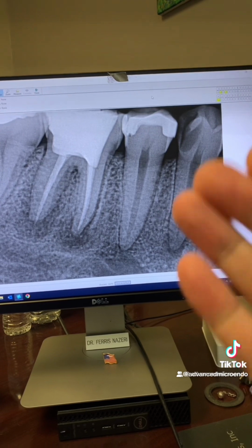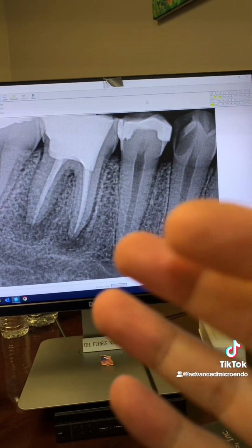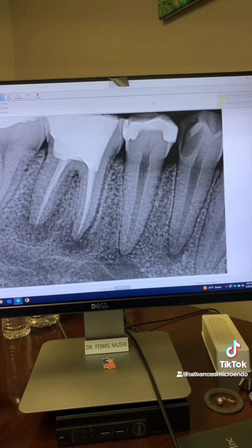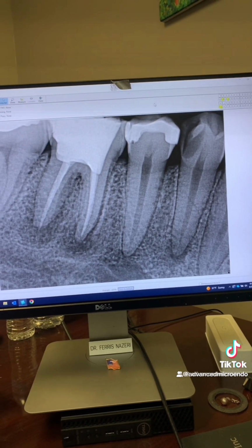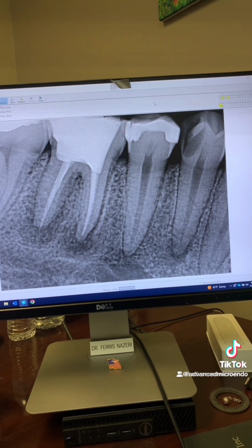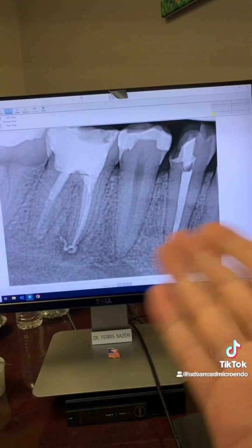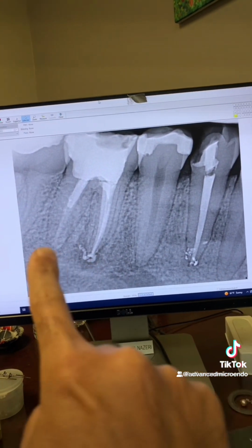And again, I've proven that to you guys over and over again. I have over 2,000 cases that I've posted, and I've shown that one appointment endodontic treatment or retreatment is as good, maybe even better success rate than multiple appointments. And this was one example. And again, you can see the healing.